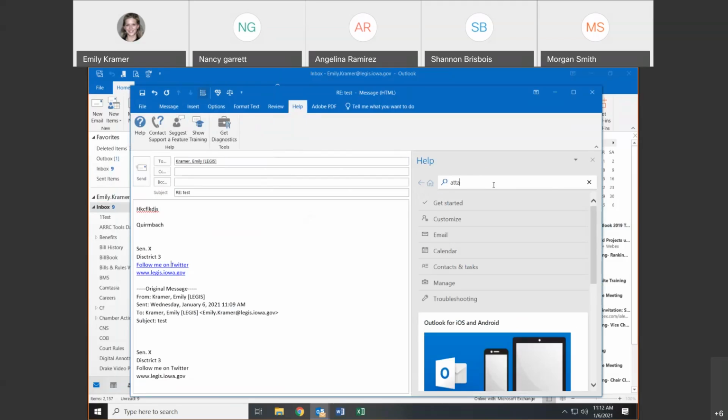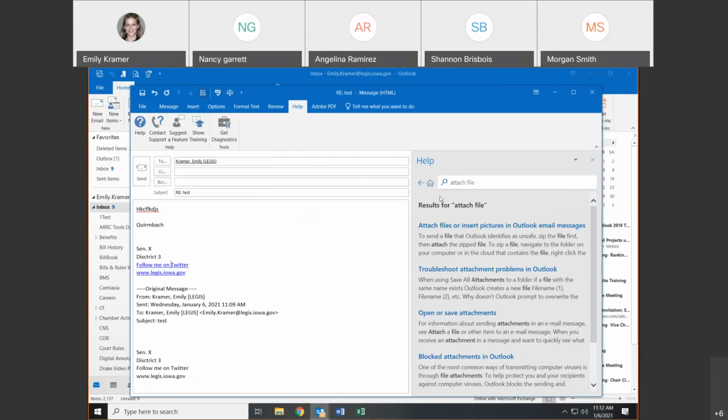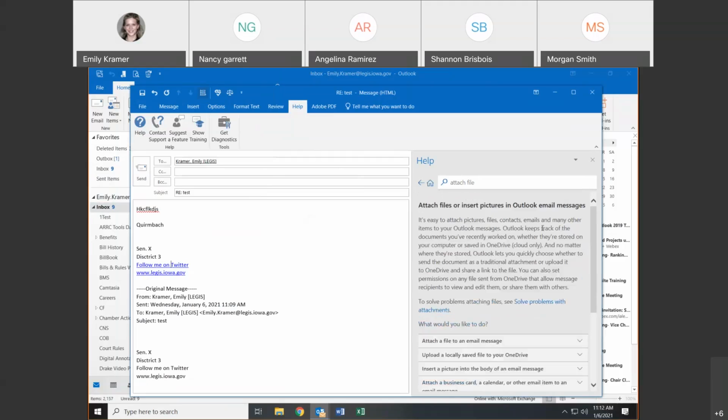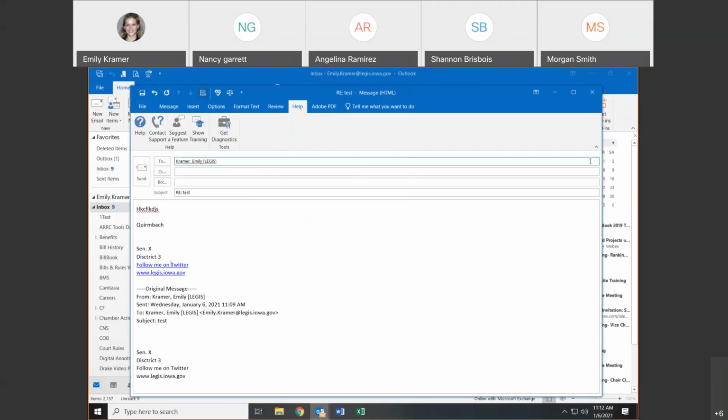something like, if you don't know how to attach a file, you can say attach file. It'll give you a bunch of help documents that it thinks relate to what you want to do. You click on the one that you want, and it will give you step-by-step instructions on how to do that. So something to use if you want to take a whack at it yourself, or of course we always have help support staff available to help you as well.